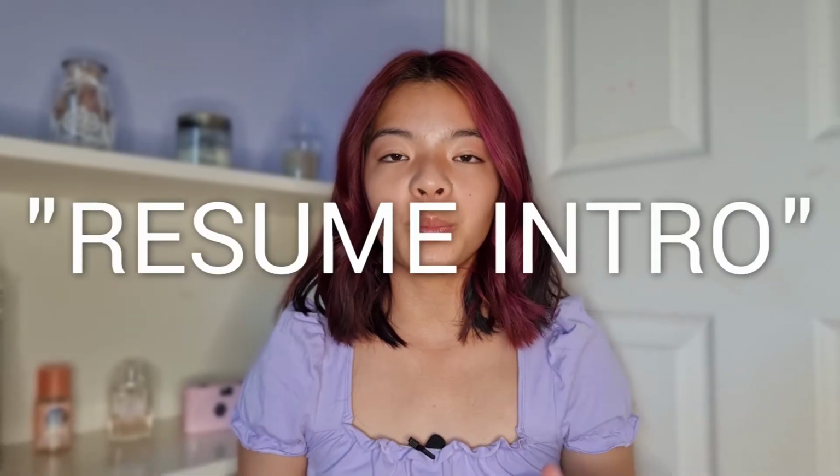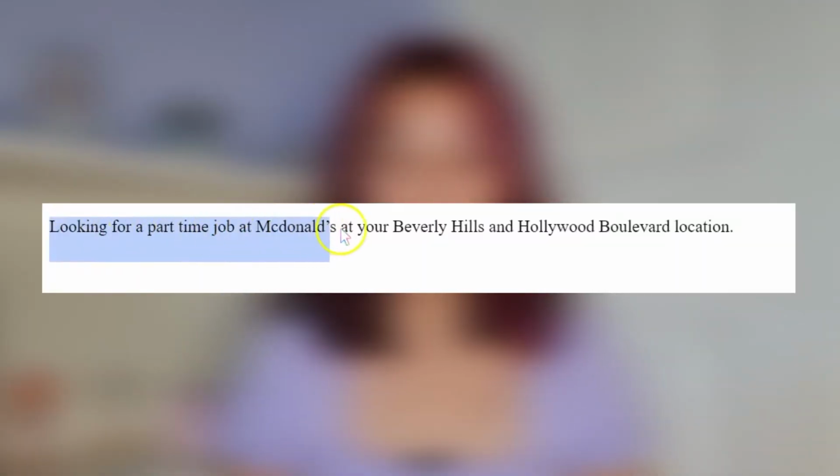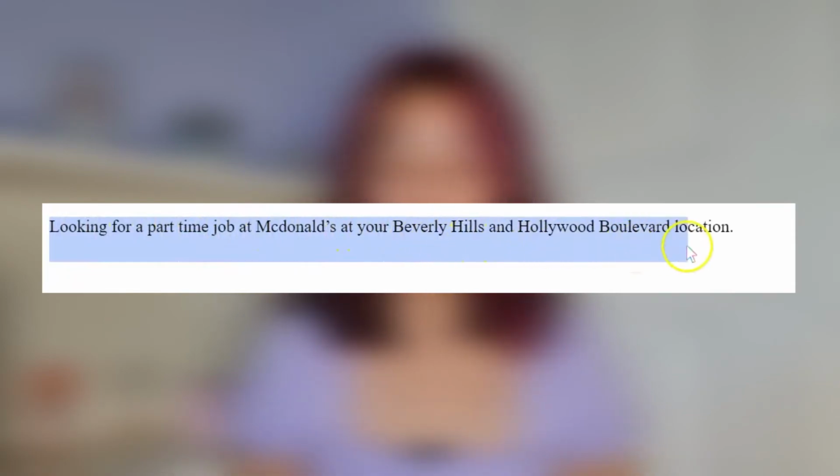Section number 2 will be your resume introduction. Now there's 2 ways you can go about this. You can either give a job objective that sounds something like this: looking for a part-time job at McDonald's at your Beverly Hills and Hollywood Boulevard location.